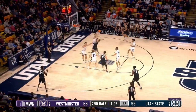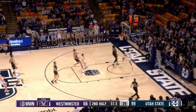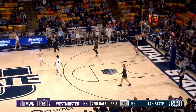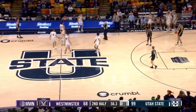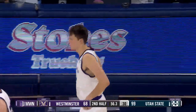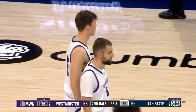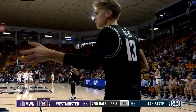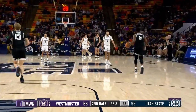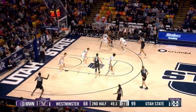Connor Gillis behind the back dribble. His shot blocked at the rim. And quickly to Kataguchi, who will throw, lay it up and get it to go in transition. 99-68, 31-point lead. As now the question is, can Utah State get to 100? By the way, that was Connor Gillis' first attempt of the season. His one made bucket came last year in the Myrtle Beach Classic, where he made a field goal against New Mexico State.